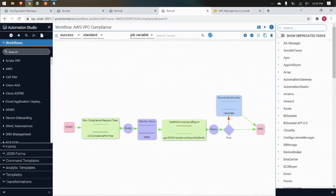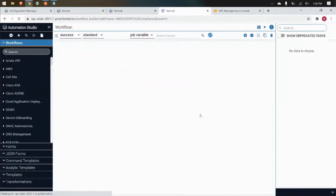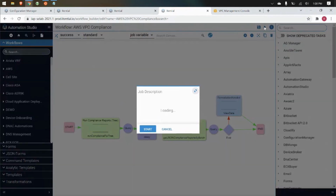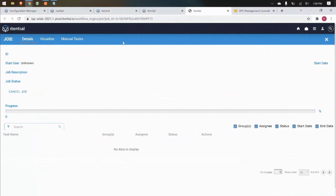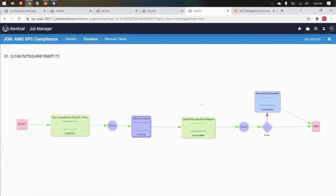I think I might be hitting a slowdown here. Okay, let's try that again. Let's run this automation. Now we can view the job. You might have several here, but that's okay. Let's take a look at the visual.